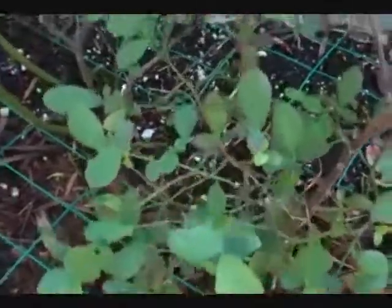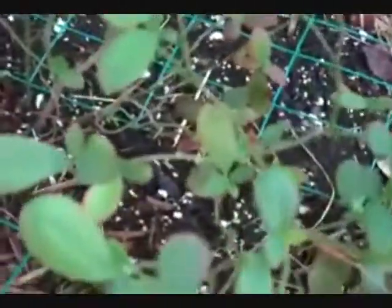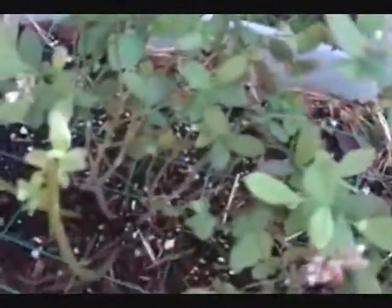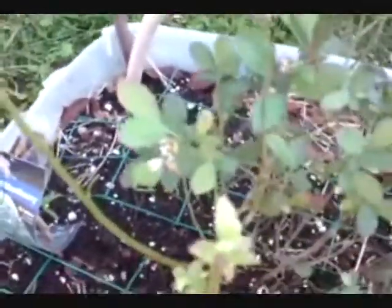I've been doing a lot of studying on different things, herbs and plants and soil and minerals and vitamins and different things you need to put in the soil, compost. I've really been studying, so hopefully some of this will be paying off in the future.